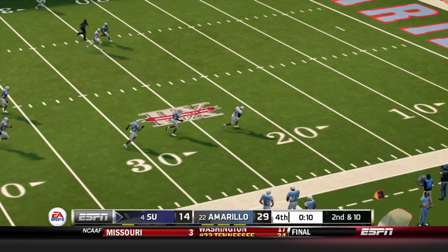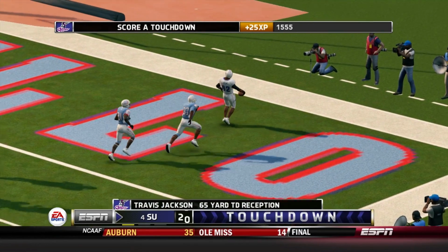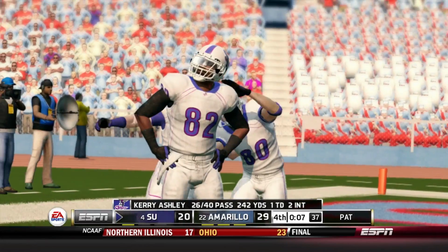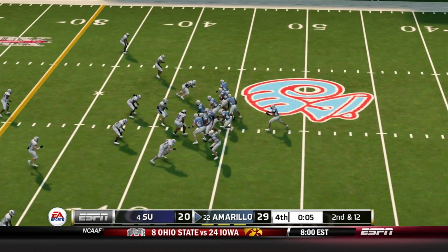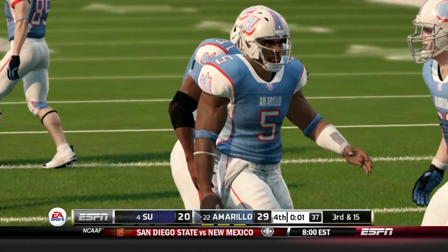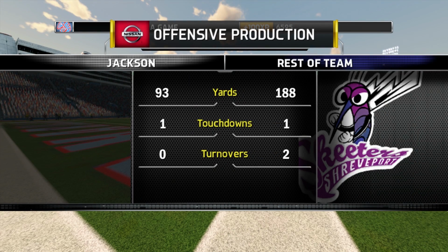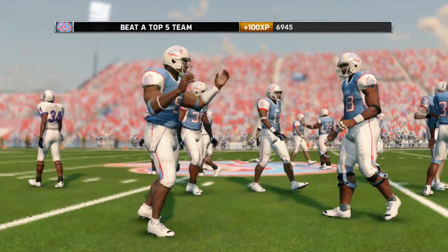It's 29-14. They do get a big bomb here with about 7 seconds to go. This Travis Jackson with a garbage touchdown. I do respect Travis Jackson, but it is what it is. It's a garbage touchdown, guys. Justin Davis going to take a knee here. And Amarillo upsets the number 4 Shreveport Skeeters at their place at Rose Stadium. And unfortunately for Shreveport fans, it's just another loss in a primetime game.